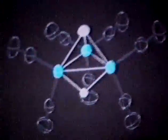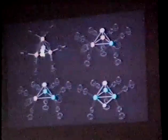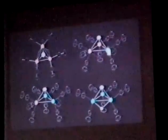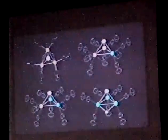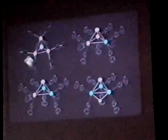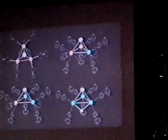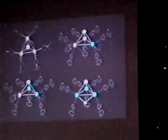So these form a series. As we step through the series one by one, the rutheniums here are replaced by cobalt until we have a cluster containing only cobalt. There are other ligands present here. The first 2 contain some bridging hydride ligands. The last contains an additional bridging sulfur ligand.